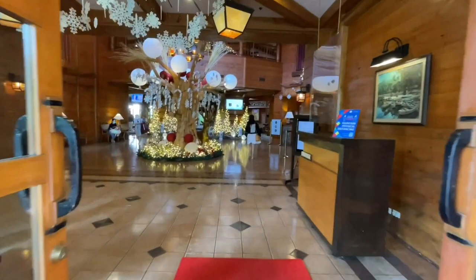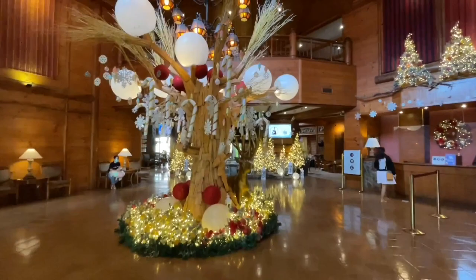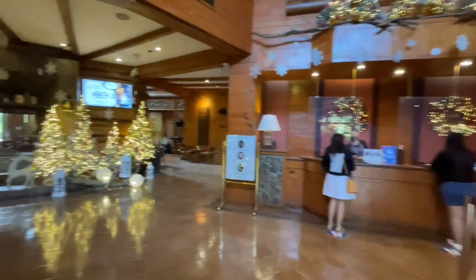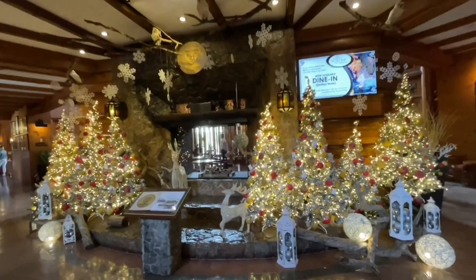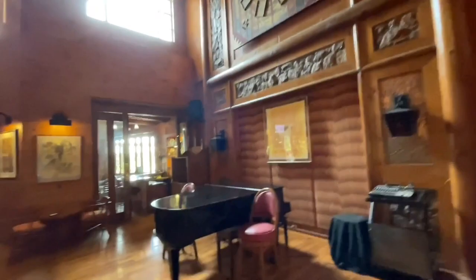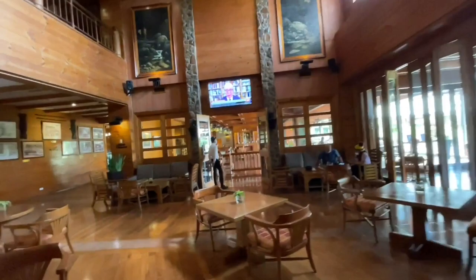Nestled 5,000 feet above sea level, with an average temperature of 19 degrees Celsius all year round, the Manor at Camp John Hay blends the surrounding beauty of nature with the element of luxury and the spirit of hospitality. The Manor has 158 well-appointed rooms, including 47 elegant suites, as well as superior rooms, deluxe rooms, one-bedroom suites, and two-bedroom suites. In terms of facilities, they have Le Chef, which is an all-day fine dining restaurant, a sundry shop, and spa, as well as a fitness gym.